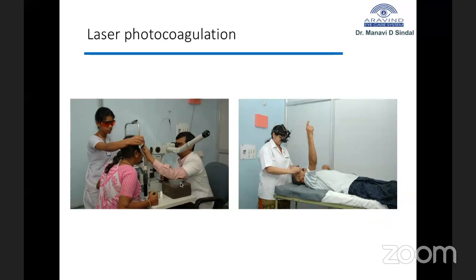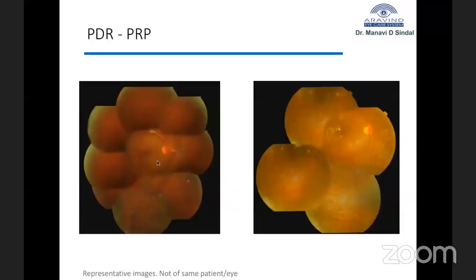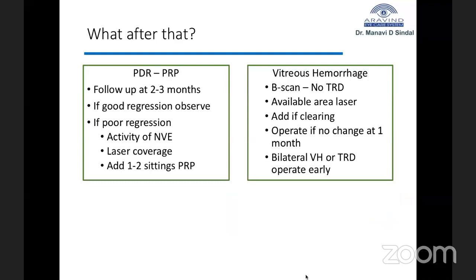Laser is the mainstay of treatment for proliferative diabetic retinopathy. This is pretty obvious, probably something even an undergrad knows: if you have PDR, you do three settings of panretinal photocoagulation. Brilliant. That's it. Great. But what after that? That's not the end of the story, right? So what do you do after that?